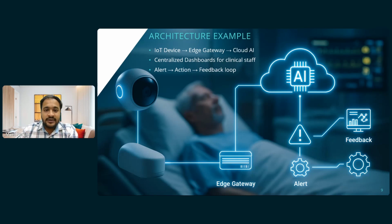These slides illustrate a typical AIoT architecture. Data flows from IoT devices to an edge gateway where it can be filtered, processed, or temporarily stored. Relevant data is then sent to cloud AI models for deeper analysis, like forecasting or pattern detection. Insights are visualized in a central dashboard that allows staff to take action, or in many cases, the system responds automatically.